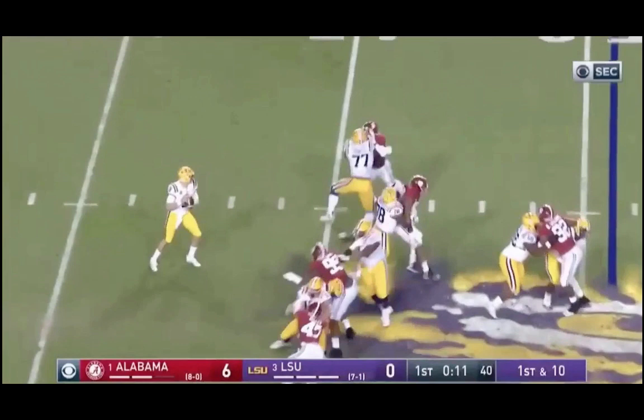All right, so here we go. It's Alabama versus LSU. Alabama's on the road. As you can see, it's 6-0. It's the first quarter just coming to an end. And in this particular exposure, I wanted to take a look at Surtain. This is his freshman year. He's going up against Justin Jefferson in this exposure, and I wanted to take a look at what we might glean from his skill in this exposure.